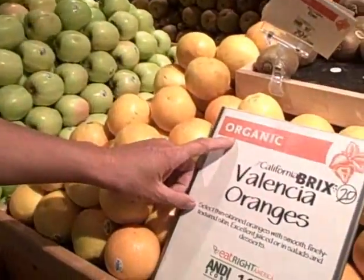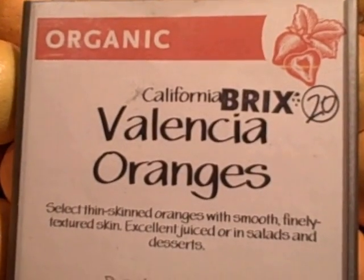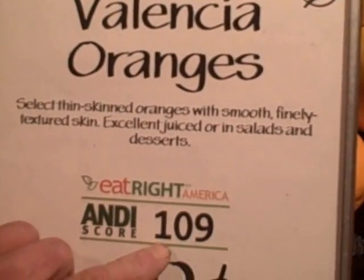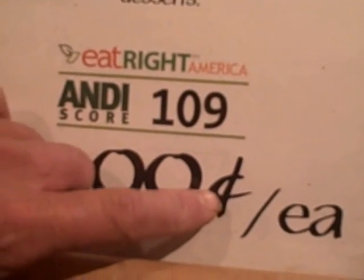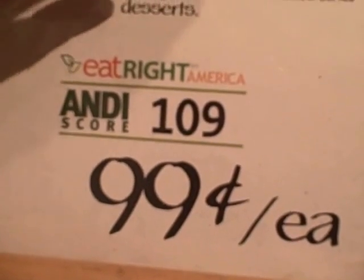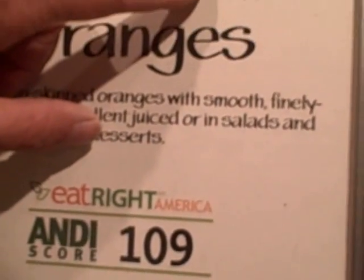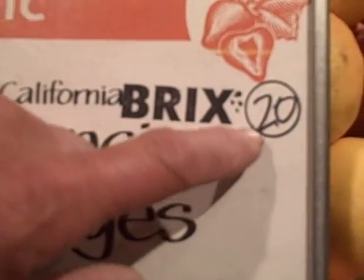So now we're inside the Whole Foods market in the produce department. If you notice at Whole Foods, they're going to have a produce sign, and here it is right here. This is organic California Valencia oranges, and it says Eat Right America ANDI score 109 that I've already talked about before. You guys may know they're 99 cents each, and that's because we're on the East Coast. Really expensive here. They're usually 99 cents a pound in California. But up over here is something really new, and it says Brix, and it says Brix 20.